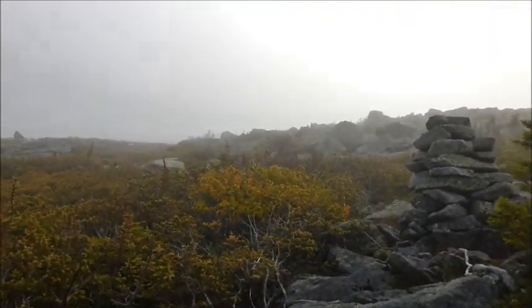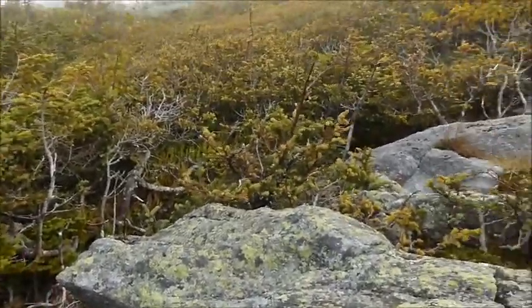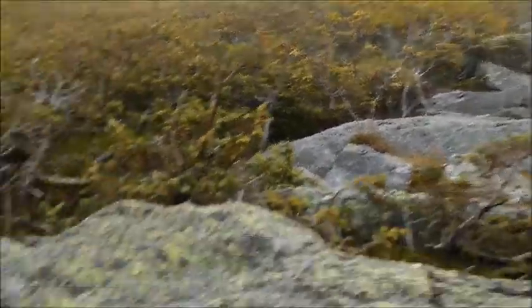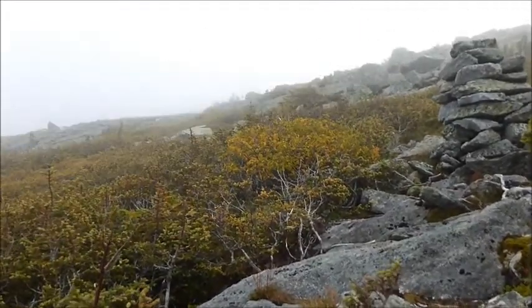I'll tell you one thing. This is a trail that you do not need poles. You need your hands, so I got to put these poles away. There's just no way to use poles on this. Poles are awkward. They kind of get in the way.